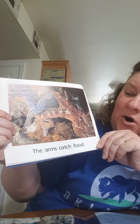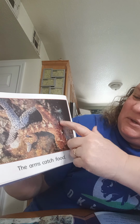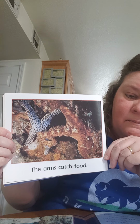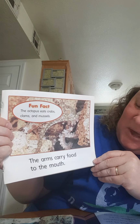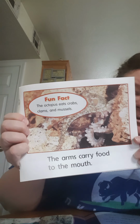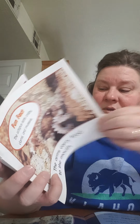The arms are able to reach out and catch food. So this is the octopus right here. And it has its tentacle wrapped around this starfish over here. You can see it? So the arms carry the food up to the octopus mouth. The octopus eats crabs, clams, and mussels. So all of those have some hard shells. They're going to have to pull those shells open to eat those, aren't they?